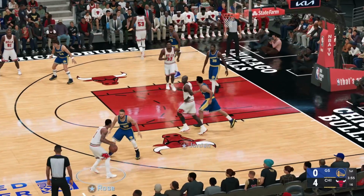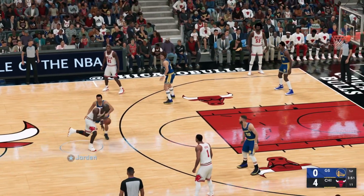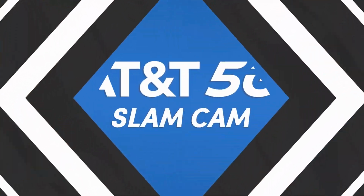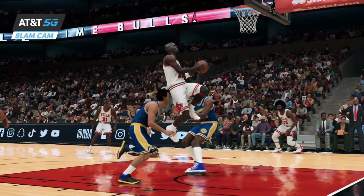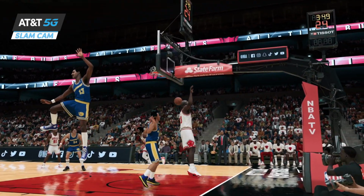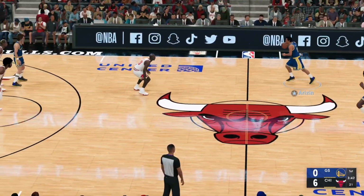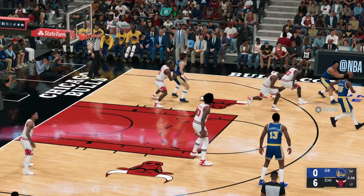Jordan kicks to Rose. Jordan with it. Driving in, and Jordan slams it in. You won't find a much more entertaining sight. I'd call that slam dunk contest level. And they're bringing you up close and personal on the AT&T 5G Slam Cam. Passes it to Durant.